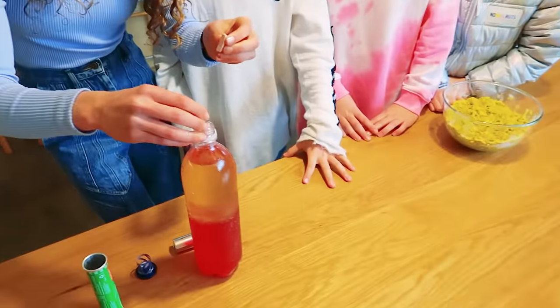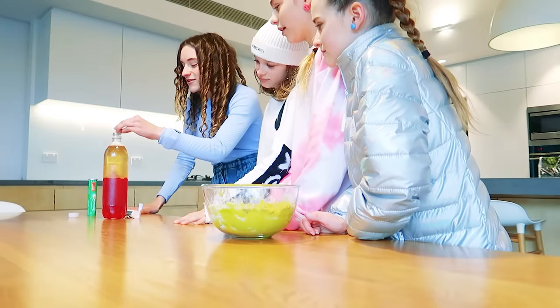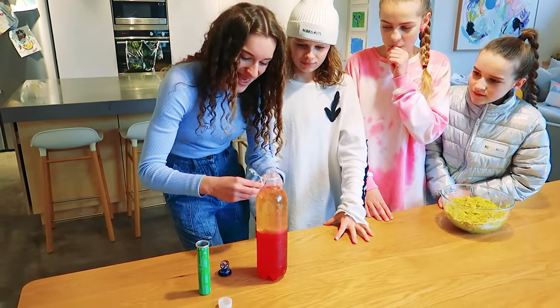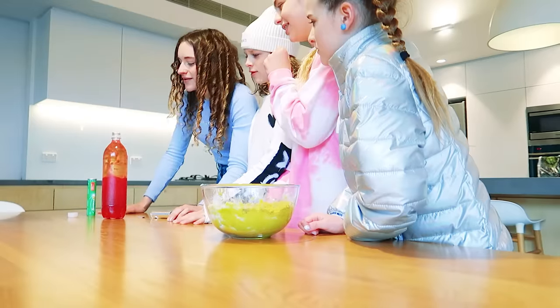Let's see. Wait. Oh, it's already on? What is this? I have a stress bottle lava lamp. So you put these things in it, and it's meant to make you calm down. How is it a stress bottle?